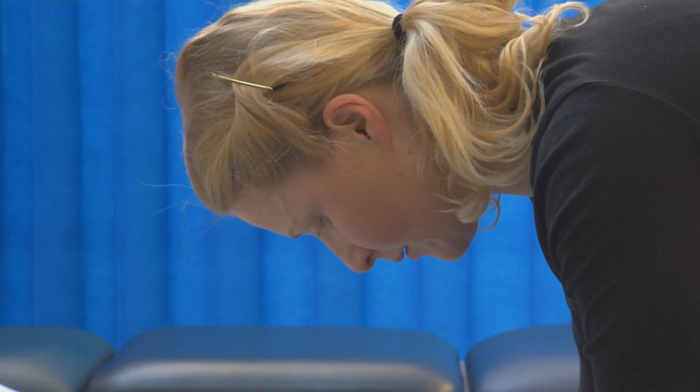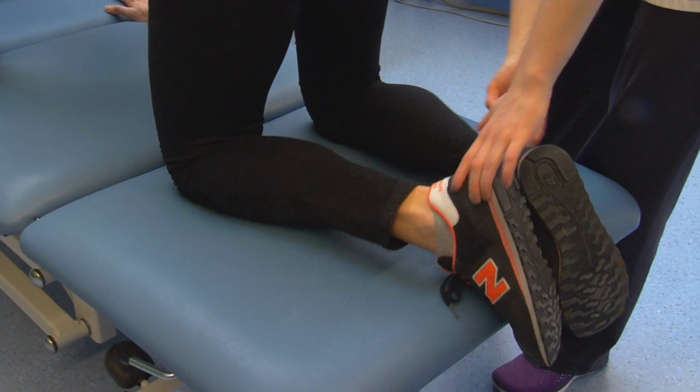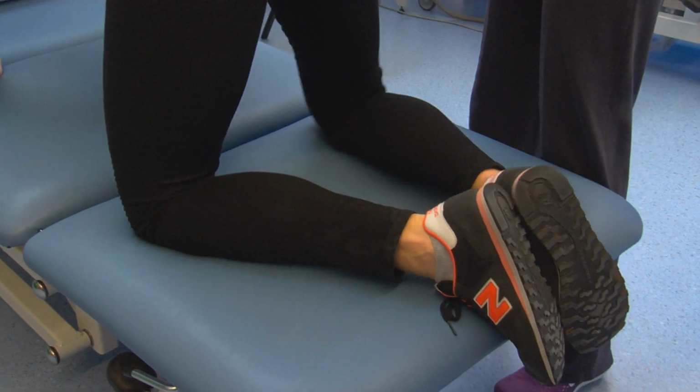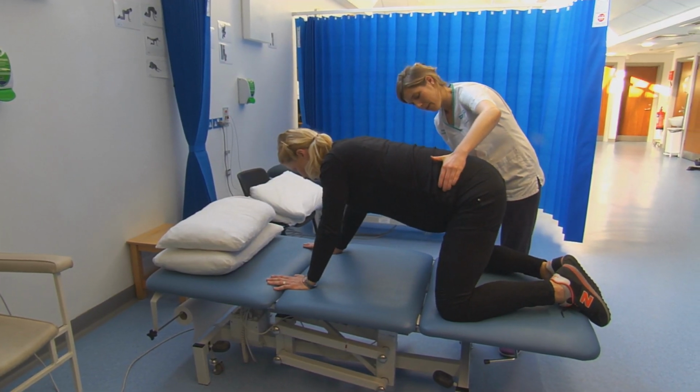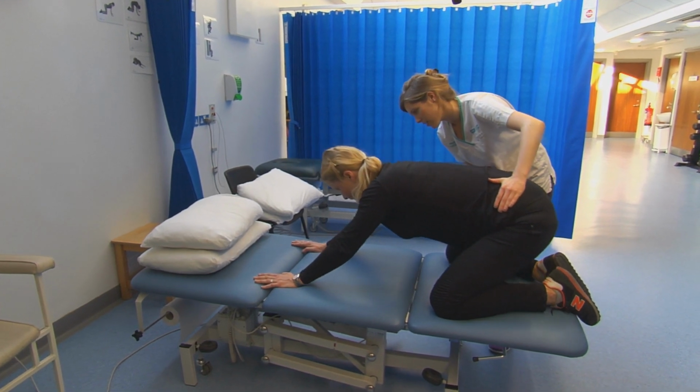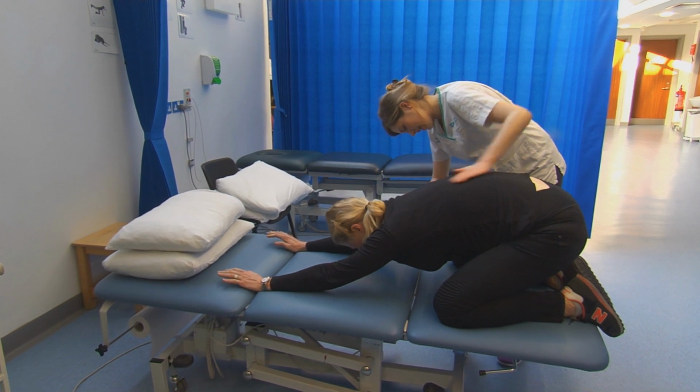Okay, so we're going to go from forward kneeling into that child's pose. So we're going to bring those ankles just a little bit closer together, bring those knees a little bit wider apart, that's it. A useful stretch you can do is the child's pose. This gently stretches the spine, buttocks and shoulder areas. Is that comfortable there?